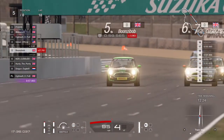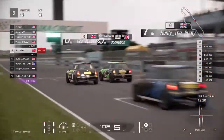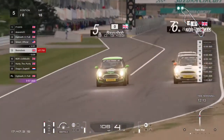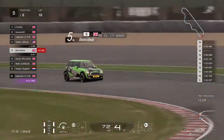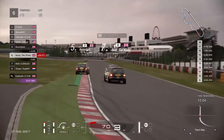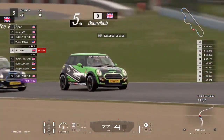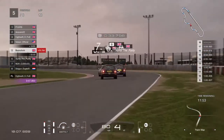Bullseye Bob just diving out of the way, so he's taking that place off NGR Cuddles at the minute. He got a really good run out of that last corner onto the start-finish straight. Hunty the Punty, taking that place off NGR Cuddles, looking for a move down the inside as well, putting him down into 7th. Bob, sorry, just getting a little bit wrong through there, allowing Hunty the Punty to close the gap on him as well. So looking for another move then, Hunty.